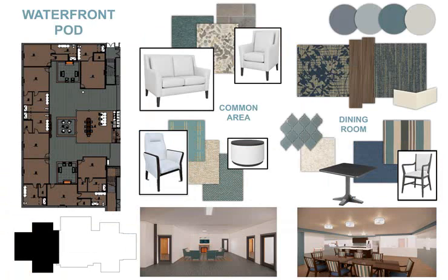Here is an example of a large village in the waterfront pod. The floor plan of this village is shown on the left, and the main materials are shown on the top right-hand side. The nurses' touchdown and medicine room are located alongside the dining room so that the staff have the ability to easily administer medicine during mealtimes. This is shown in the right-hand bottom rendering with the frosted window.